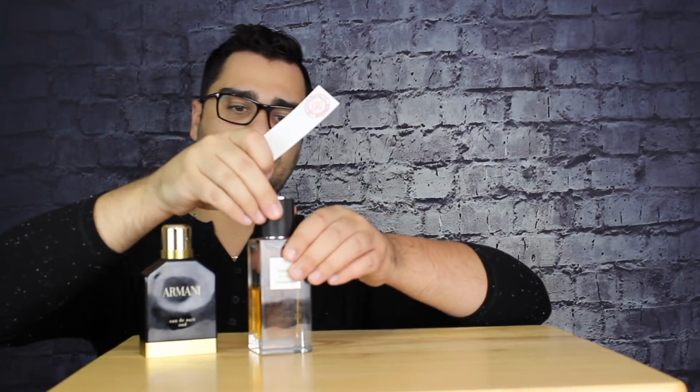So this higher end YSL lineup, beautiful bottles. It's got the metallic caps. Really just goes against the Diors and the Chanels of the world as their higher end echelon fragrances.